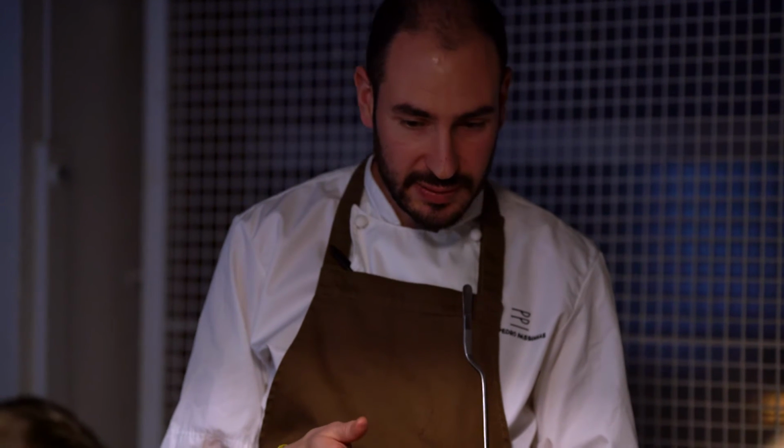We just cooked it with charcoal powder we made. It gets that look of an actual piece of charcoal.